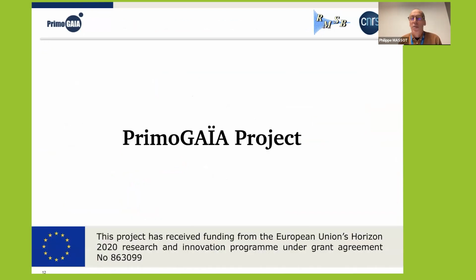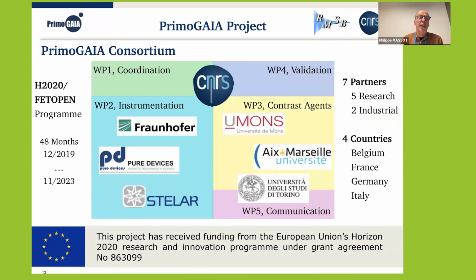So now we go back to the Primogea project, which was our main subject now. We started still end of 2019. And this Primogea project is built with 7 partners coming from 4 different countries. There are 5 research labs and 2 industrial. Industrial are Pure Devices in Germany. They make a lot of electronics for NMR systems. And Stelar in Italy, they are known for building field cycling systems.